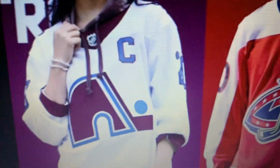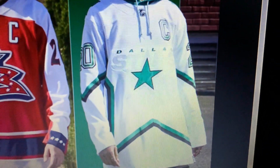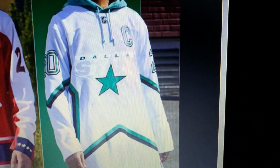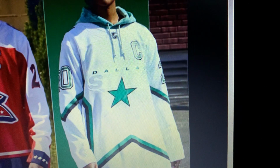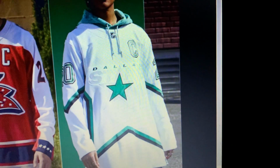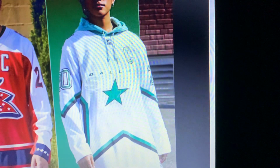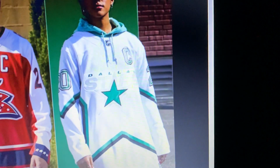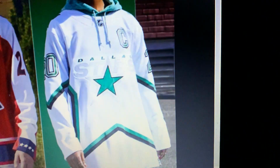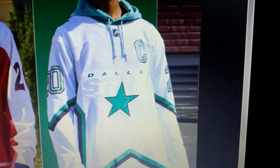So now to move on into the Central Division, I'm going to start by covering the Dallas Stars. As for Colorado's Nordiques reverse retro, I'll get to that later on. I am super disappointed with the Stars. I think bringing back the star-shaped jersey in this case made sense, but doing it as a whiteout uniform, I've noticed a trend with these Adidas reverse retros. A lot of them, they've taken old designs and taken a lot of color off them, and they've gone minimalist, and it's not good. It looks like they're using Victory Green here, which is cool.